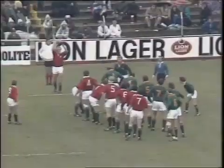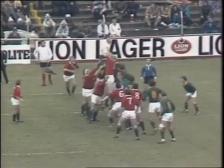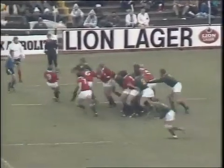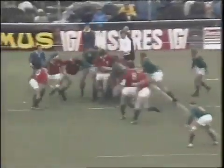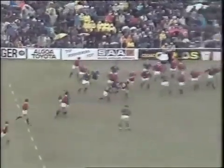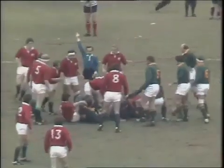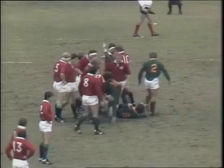South Africa playing into the wind. Peter Wheeler with the throw-in. Colclough, Beaumont controlling very well. Carts taken by John O'Driscoll. Very powerful in this situation. Patterson, nice reverse pass. Campbell. Well tackled is Campbell there by the Springbok loose forwards, but a penalty for the Springboks coming over in that maul.